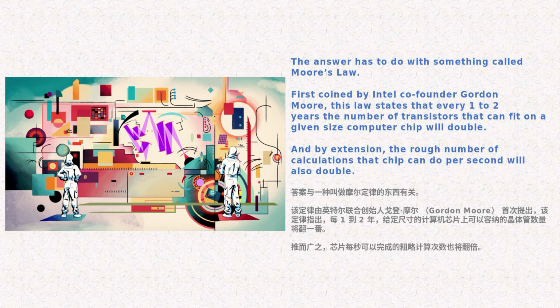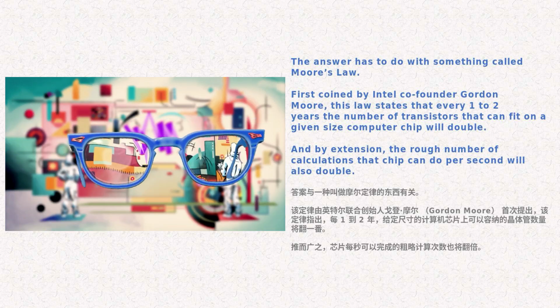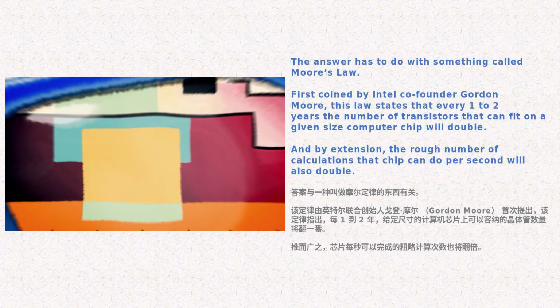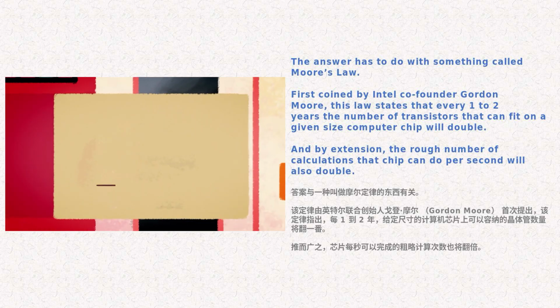The answer has to do with something called Moore's Law. First coined by Intel co-founder Gordon Moore, this law states that every 1 to 2 years, the number of transistors that can fit on a given size computer chip will double. And by extension, the rough number of calculations that chip can do per second will also double.